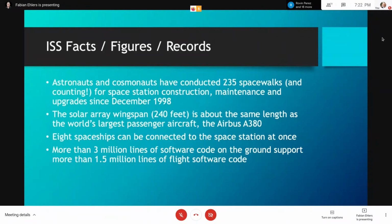So I'm going to talk about wingspan, which means from one end to the other side. And it's about the same length as our world's largest passenger aircraft, which is the Airbus A380. You don't really see many of them around, but it's a huge thing. It's got 4 engines. It's absolutely massive. It needs proper, correctly sized runways as well to actually land. So it's not going to be able to land everywhere. It has to be the right airport for that kind of size of plane.